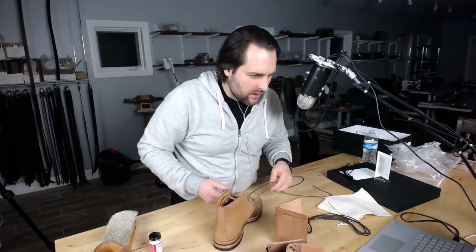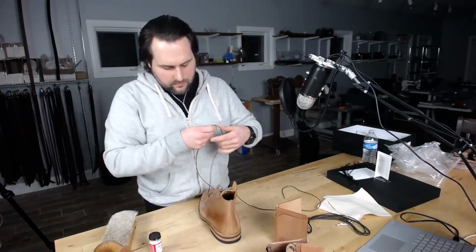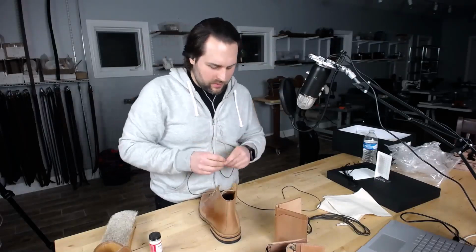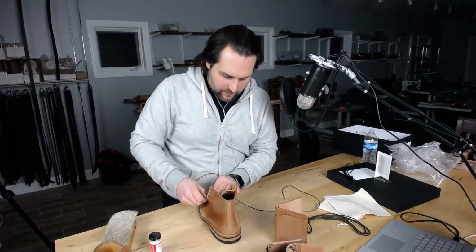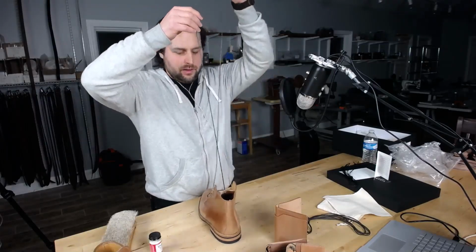Let's see what else you guys are saying here. Plain toe is the right choice. I like plain toe. I think a lot of people do. Why do they wax them? Okay, so let me make sure these are right. They're not.